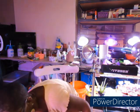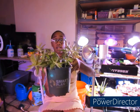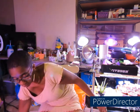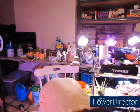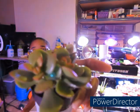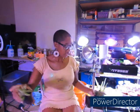So I got this one. I paid for one and I got one free. Okay, so I paid for one and I got one free, and then I got this one right here. So I'm excited about that. And then I ended up getting these two little baby succulents. Look at that. That is so cute. So cute. Look at that. I like it.